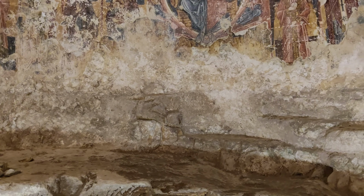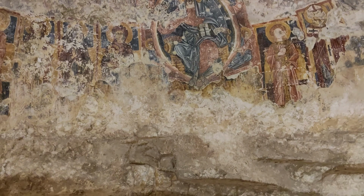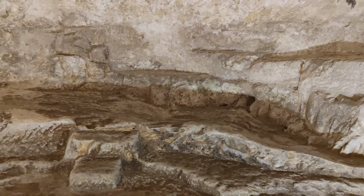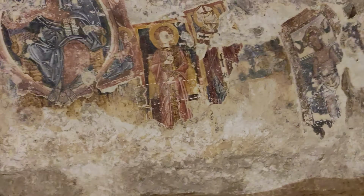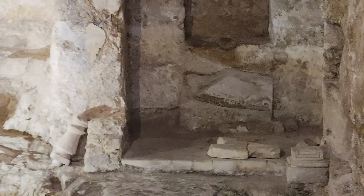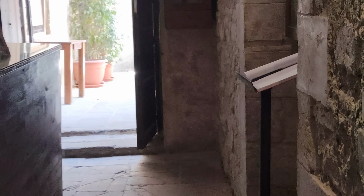Orthodox style. This is the subsellium, this was the presbyterial area. Here there was a sort of wall, and here we have the devotees, and there the priest, for celebration. And without a doubt, this was built in the 1100s during the Norman domination of Sicily. Can you imagine? Kids were just playing soccer. They found this cave in the 80s, and I'm talking 1980s. That is crazy.